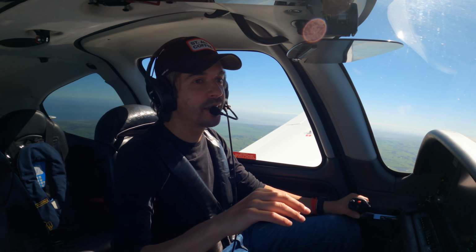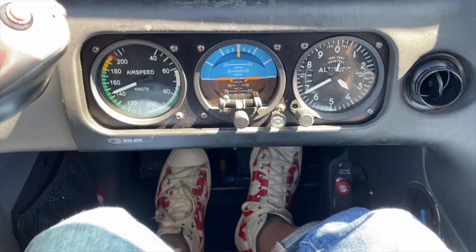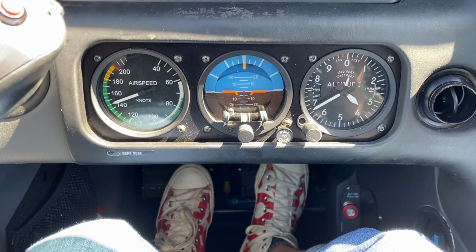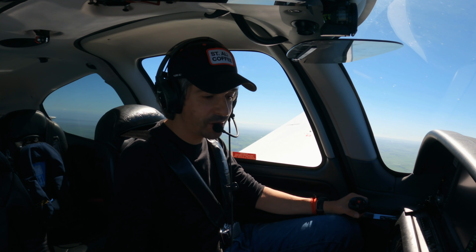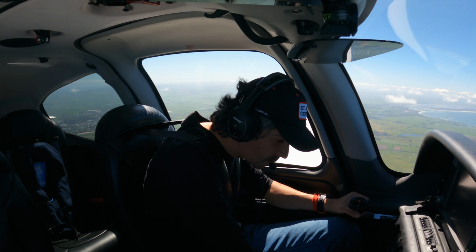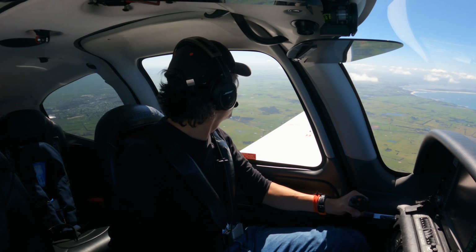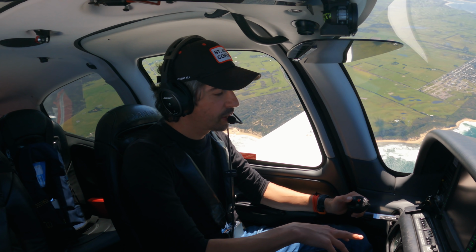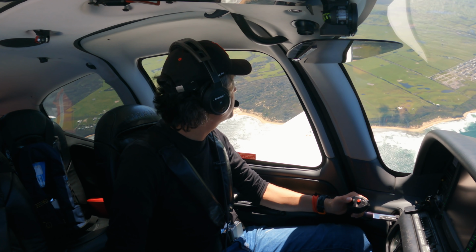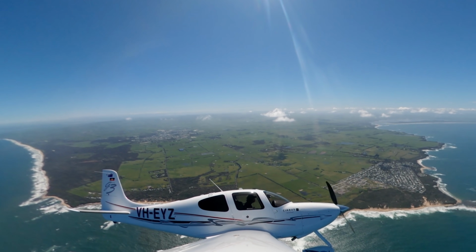I have PFD, MFD. I do have the backup instruments down here, which is why it's really important to set the QNH, set your altimeter and everything on the ground beforehand. I'm glad I did remember to do that. I've got all I need down here basically to fly VFR. Well, to fly visual rules, I've got all I need out the front of the window, let's be honest.